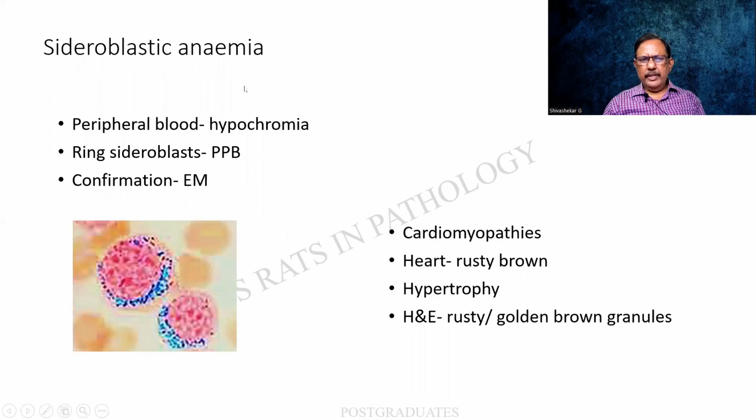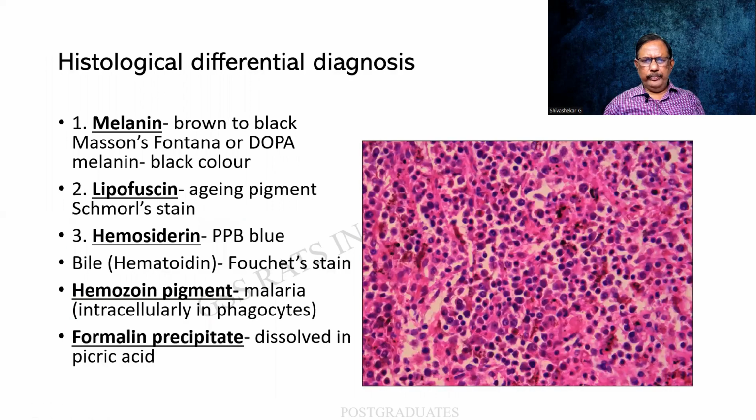Sideroblastic anemia is another condition. In this, there will be a dimorphic anemia, but I can see some particulates in the perinuclear region, mainly the degenerating mitochondria and other things, which will have the hemosiderin pigmentation. They are called the ring sideroblasts. For confirmation, electron microscopy can be done, or a Perls Prussian blue, as in this case. It is possible. In cardiomyopathies, the heart develops a rusty brown color. There can be hypertrophy, and there can be golden brown granules also.